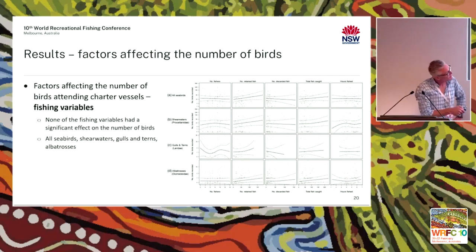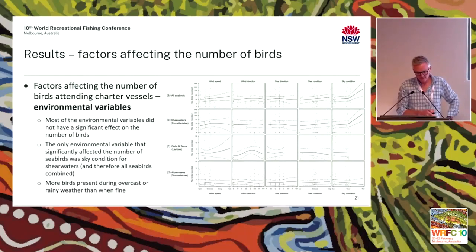So the number of fish, the number of retained fish, the number of discarded fish, and total number of anglers, I think, or hours fished rather, had a significant effect on the number of birds. And this was a surprise, and that applied to all birds: shearwaters, gulls and terns, and albatrosses. In terms of the environmental variables that we looked at, again, very few of these actually had a significant effect on the number of birds.